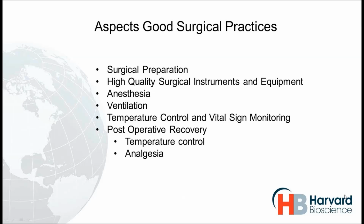This reduces post-operative infections. It leads to higher recovery rates. Good surgical equipment and instruments. A blunt surgical tool is going to cause more damage than a sharp surgical tool. Anesthesia and ventilation. Having good, appropriate anesthesia improves the outcome of your surgery and improves the ability to have a long, complicated surgery. There are many different types of anesthesia.